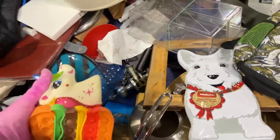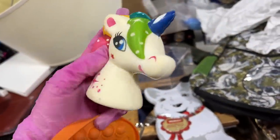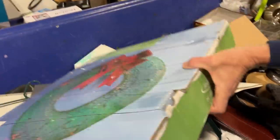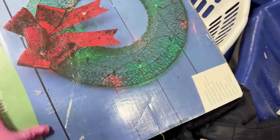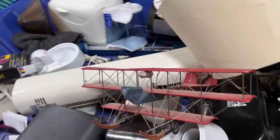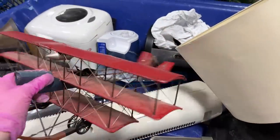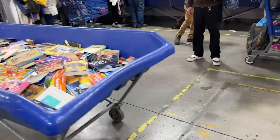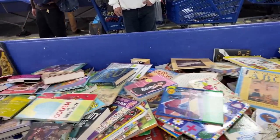Squishy. Oh, and then they're just bringing out lots of clothes. Do you think you could reach that wreath? Yeah. Looks kind of cool. Thanks. Oh. Wonder if that's even in there. Whoa. Thought it was in a little bit better condition, but... Look at this airplane. Yep. Pretty cool. Okay, I've been waiting for so long for you, little bins.